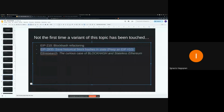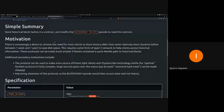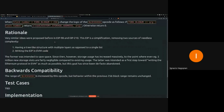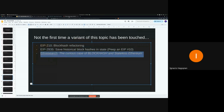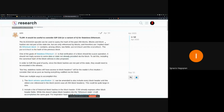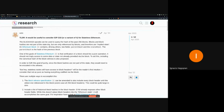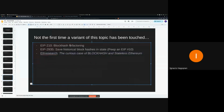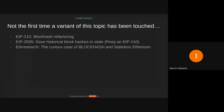There's also EIP 2935, which is an evolution of 210. I think it contains some simplifications. And there's also a research post from 2020, which is pretty short. It's basically making the point that the way block hash works will be a problem for stateless Ethereum, which is obviously the case because we are here. So just to give you some context, this is not the first time we discovered this problem, but now it's important because we have to solve it to move forward.